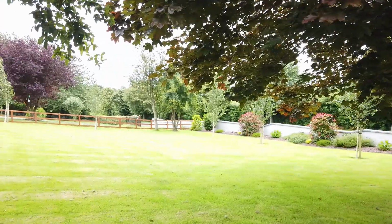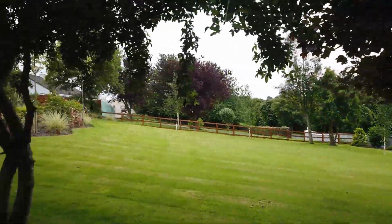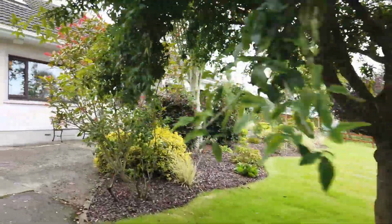I just wanted to show you here, this is the front garden. It's a really beautiful garden in this house. We'll just swing around there so that you can see it. Beautifully maintained gardens, front and back.